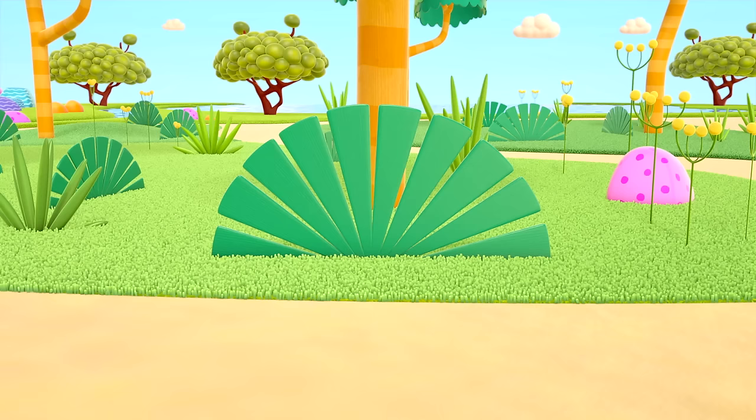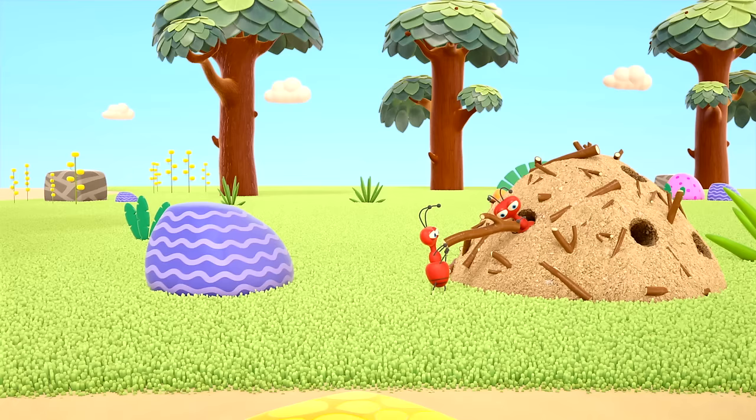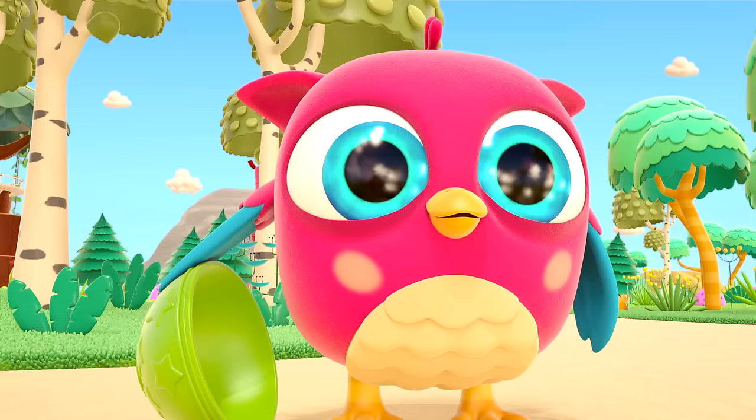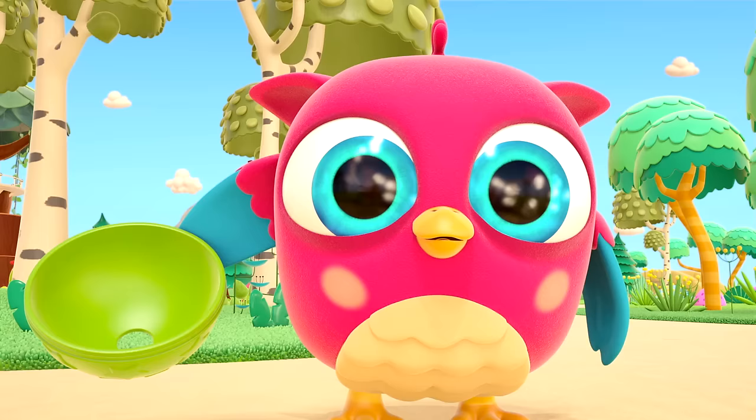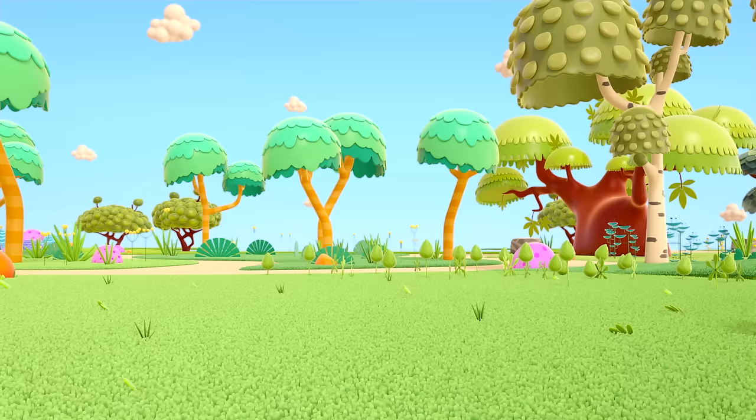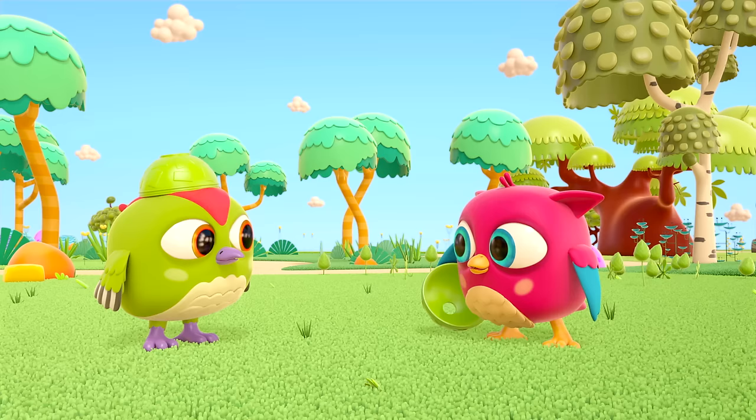It's not behind the bush. Ants, did you take half of the green ball? No, they didn't. Who might have it? There's your toy, Hop Hop. It's a Peck tower! Peck has made a hat out of it. Two hats.